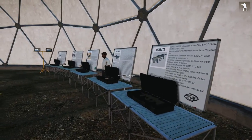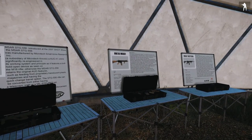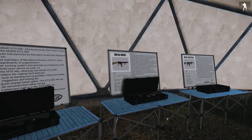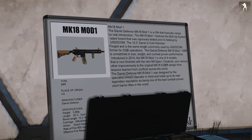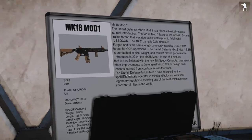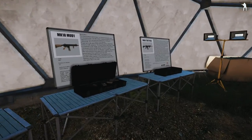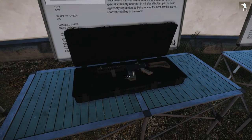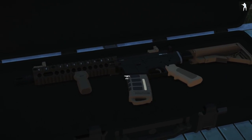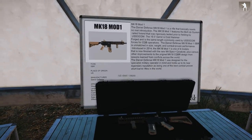Daniel Defense Mark 18 Mod 1 is a rifle that basically needs no real introduction. The Mark 18 Mod 1 features the bolt-up system railed fore-end that was rigorously tested prior to fielding by US SOCOM. The 10.3-inch barrel is cold hammer forged and is the same length commonly used by US SOCOM forces for CQB operations. The Daniel Defense Mark 18 Mod 1 SBR is unmatched in size, weight, and combat-proven performance.